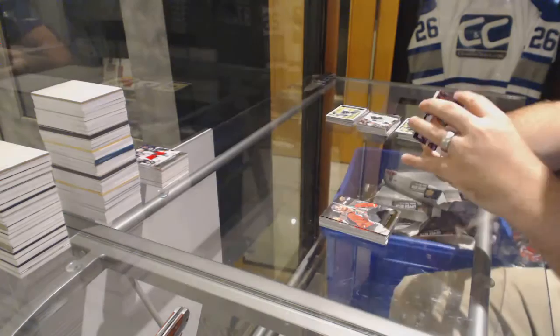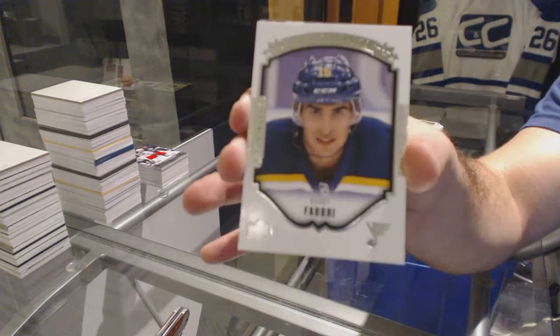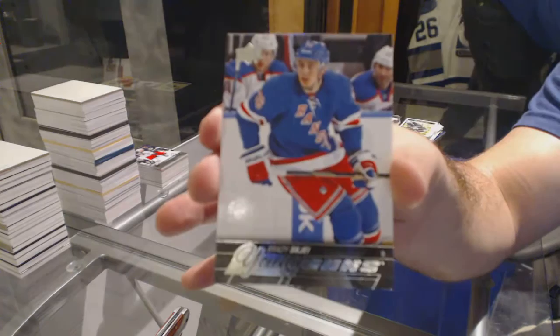For the St. Louis Blues, portraits rookies of Jake Allen... Robby Fabbri. Do you mind just dumping this, John? Just dumping that. Phil Kessel, OPG update for the Pittsburgh Penguins. We got a Brady Skjei Young Guns for the Rangers.